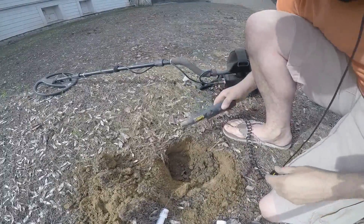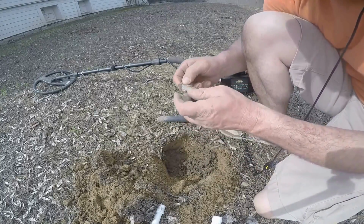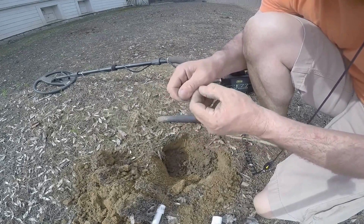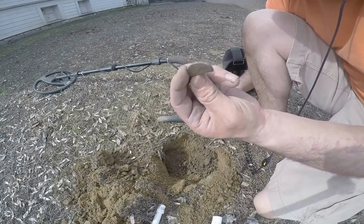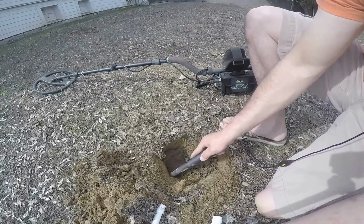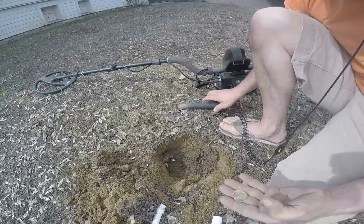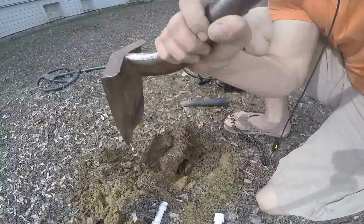Alright guys, looks like I pulled up an aluminum token. I'm not sure what it is. Shell coin game. Oh, it's another one of those shell tokens. Find a lot of those suckers. Let's see, that was it. There might be something else here. I don't know how old those are. Maybe that old.